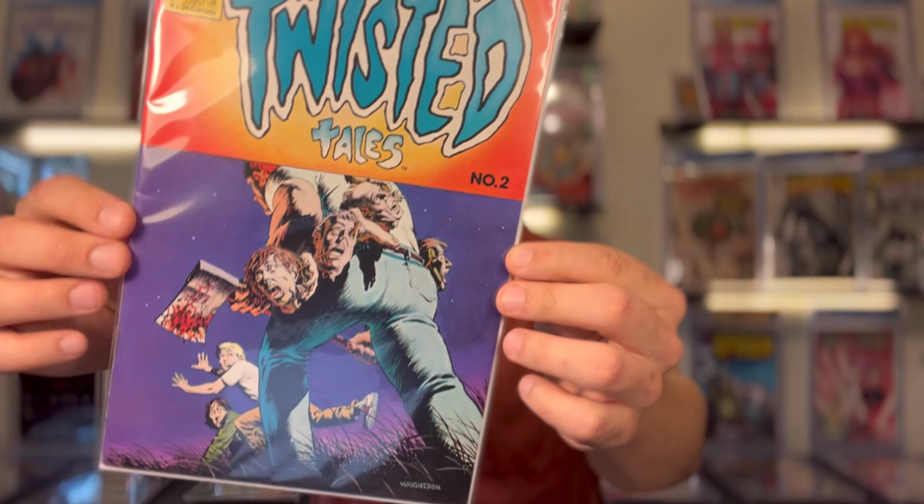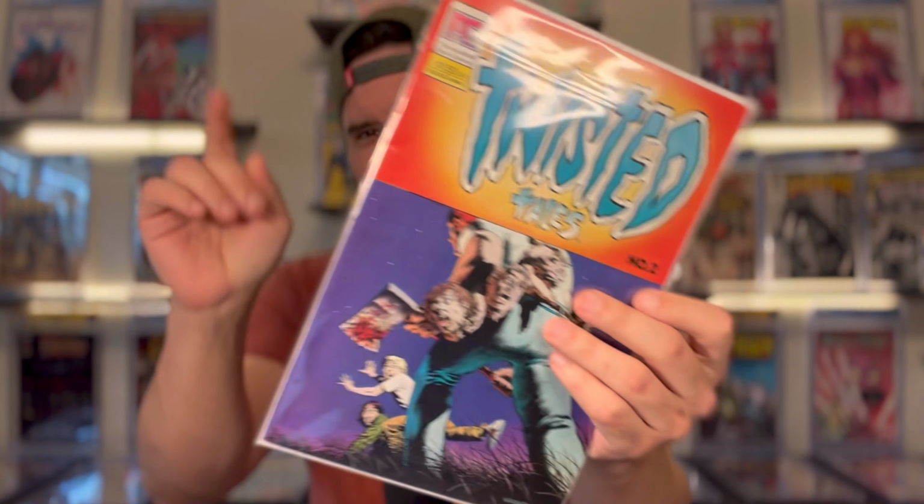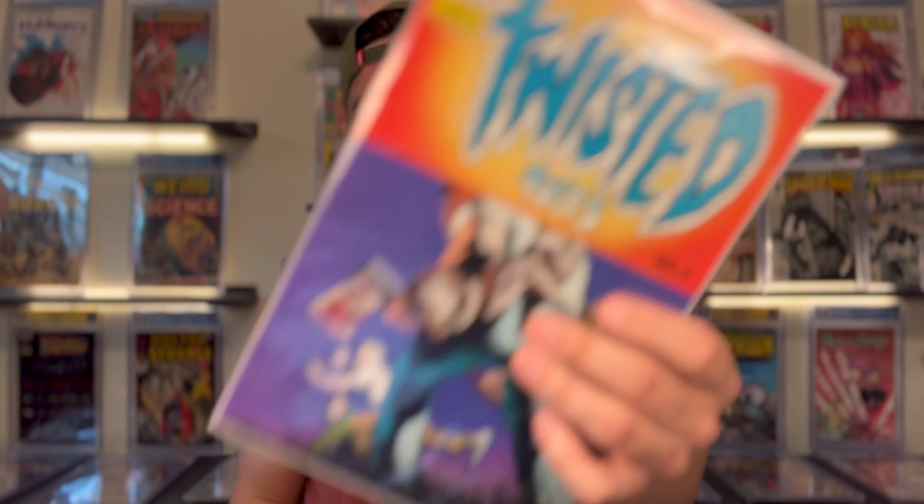So this thing is in very high grade. It's not a 9.8. I'm still looking for a 9.8, but I saw this at a great price. It was $10, free shipping. So I snatched this up. And from that same seller, I got one more book. But this one, our buddy Rev from Reverend Wormwood Comics, friend of the channel, knows this book very well.